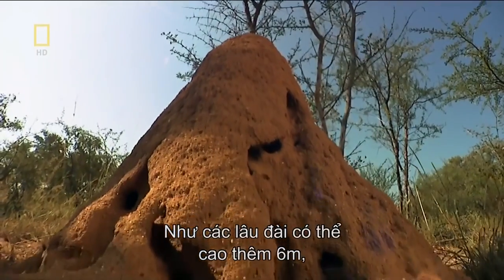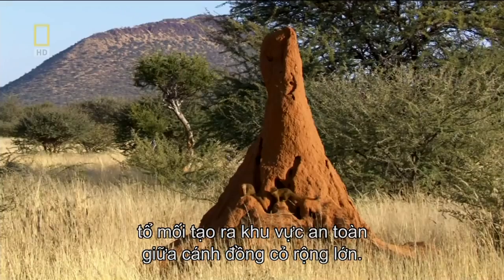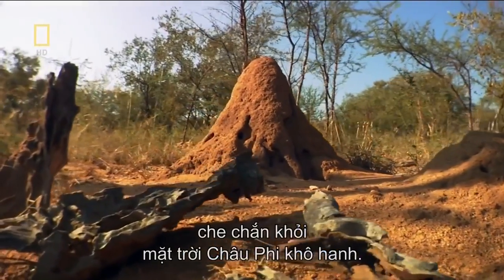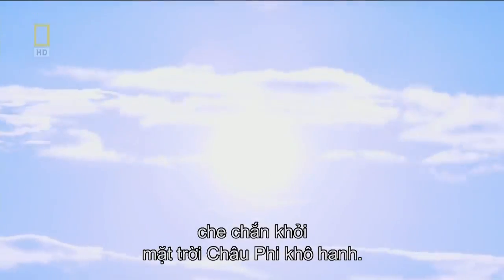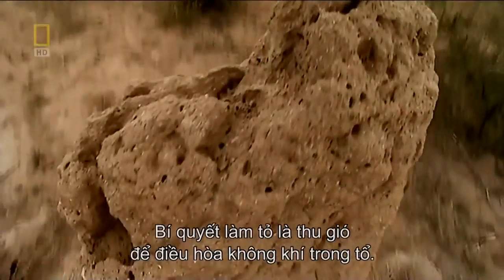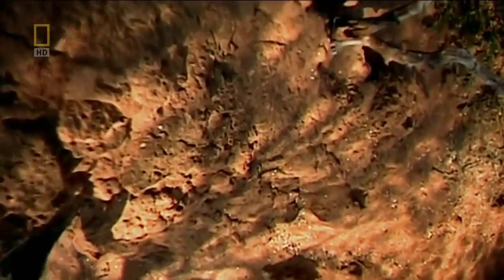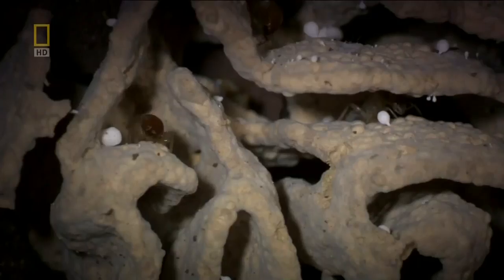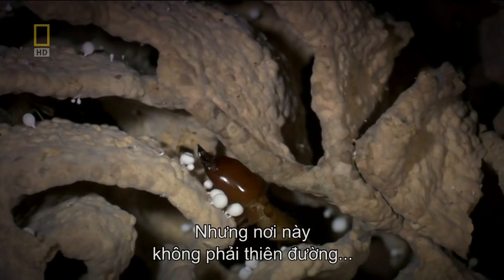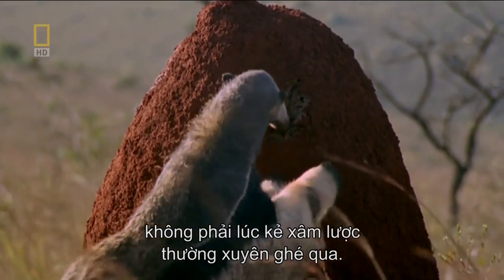Like castles that can rise over 6 meters in height, the termite mound creates a safe zone in the midst of the open grasslands. A humid microclimate sheltered from the drying effects of the African sun. Key to the health of the nest is engineering that captures wind to circulate air through the mound. The accommodations are extensive, but this is no paradise. Not when intruders drop by so frequently.